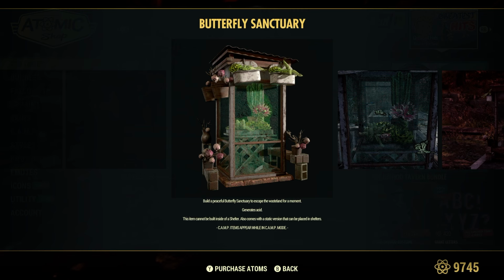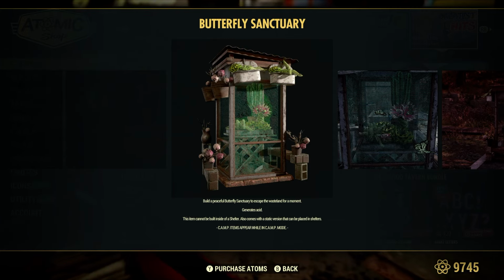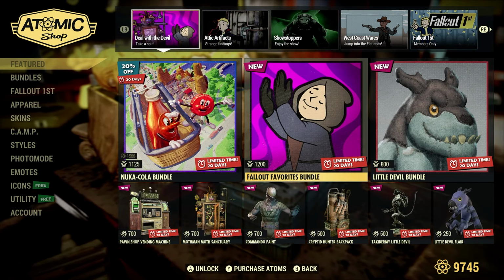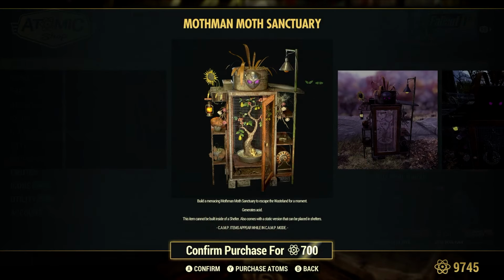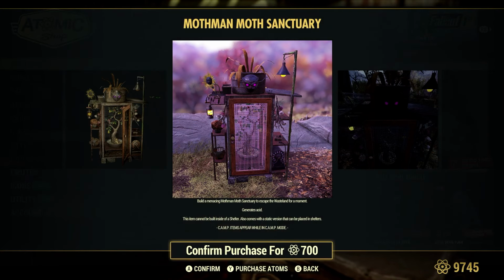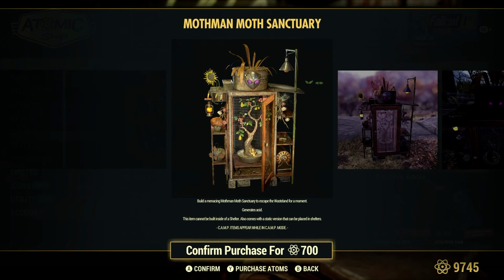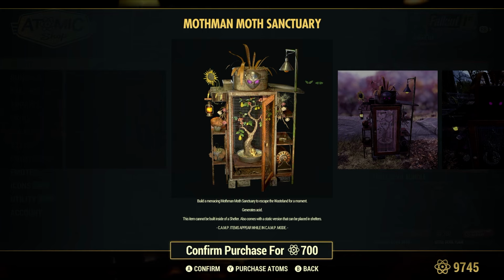Okay. So this is the Butterfly Sanctuary. Again, you can't build it in a shelter. It has to be outside. But this is what I was talking about from the very beginning. Where is it here? The Mothman Moth Sanctuary. Very similar to the Butterfly Sanctuary. Now, the only thing I don't know is if this is a skin for it. I would like to think that maybe yes it is, but I don't know unless I buy it.